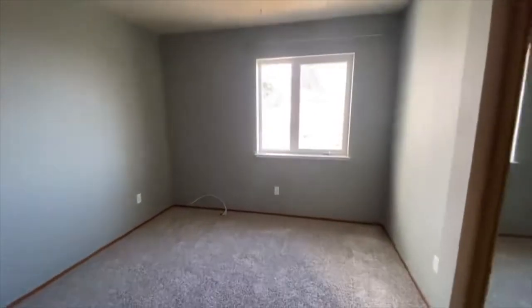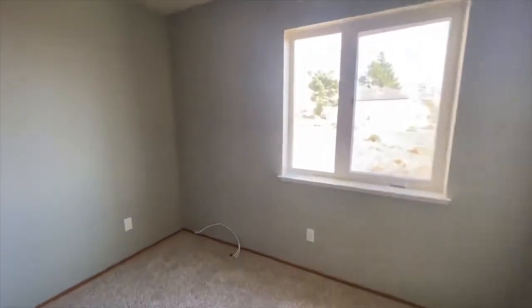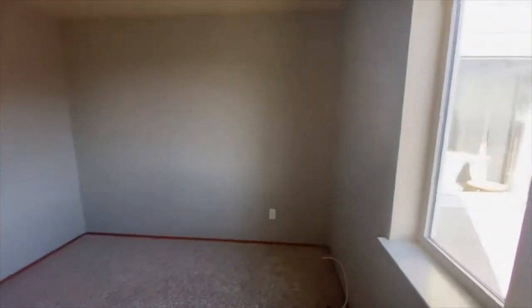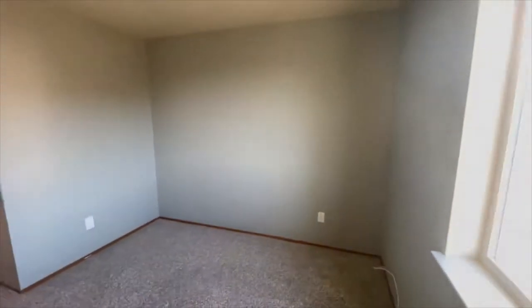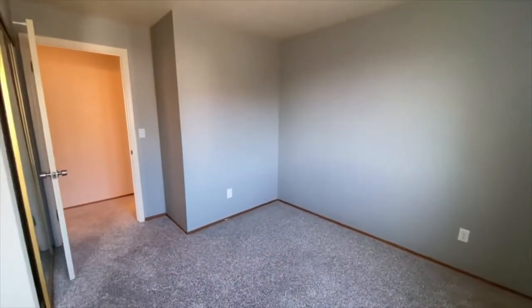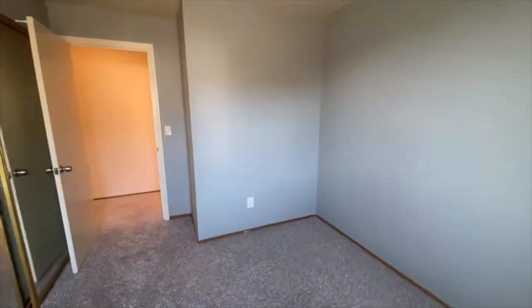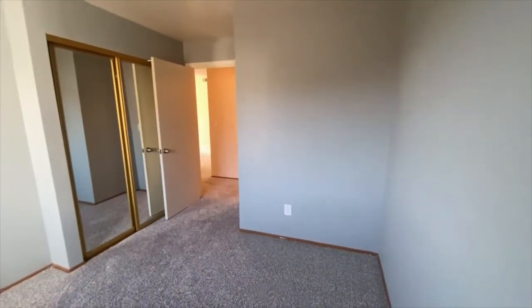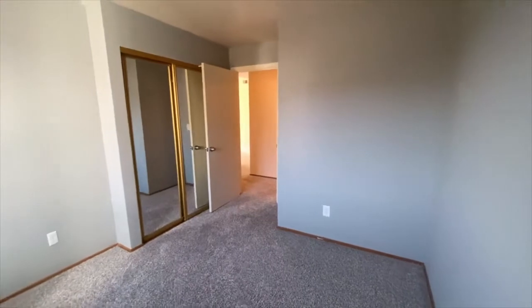This bedroom is going to face out towards the south, so you're going to have good light basically throughout the day. This could also be used as a nice home office if you are working from home right now. I tend to like that front room just because it's got the French doors. You can keep an eye on what's going on in the rest of the house, but still have some peace and privacy. But this could also be another good alternative.